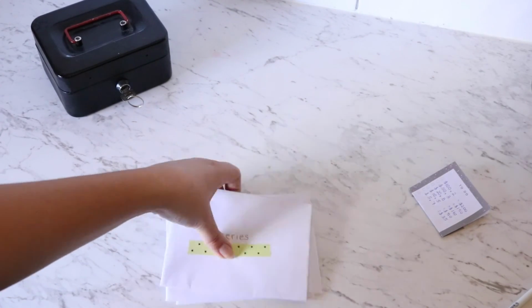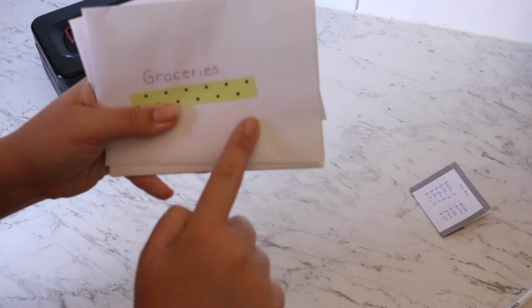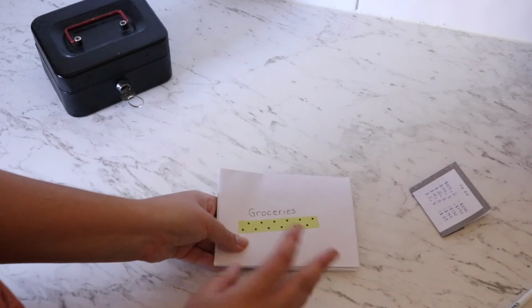I saw somebody, I don't know who, but I did see somebody on the envelopes that had the goal stuck on, which I do want to do when I make the envelopes, just as like extra motivation, I think.